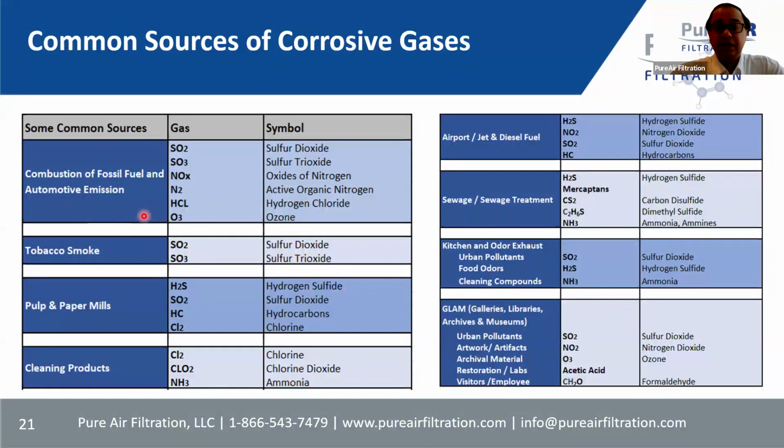The common sources of corrosive gases: as you can see, every common environment has corrosive gases. This is a very small list of hundreds of applications in commercial and industrial environments. For example, fossil and automotive emissions have sulfur dioxide, sulfur trioxide, and different gases. Tobacco and pulp and paper mills have hydrogen sulfide, H2S, SO2. Airports also have hydrogen sulfide again. So these are almost all similar gases. Also, there is a very specific application in kitchen and odor exhaust in the commercial kitchen. We have sulfur dioxide, and we have different equipment to remove all these gases.